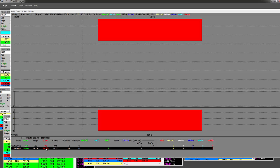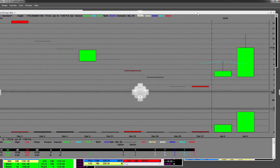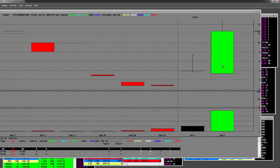$39, the low is 24, and the close is 26.7. And that's a 1190 call in the money. So how much value will PriceLine keep dropping, as far as here's a put option below the market? We already talked about that. That's inflated. The put side of the market is all inflated, and it can go more. Yes, it can. It just depends on what's going to happen.